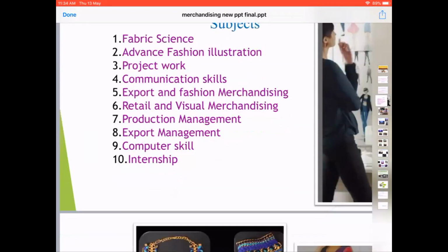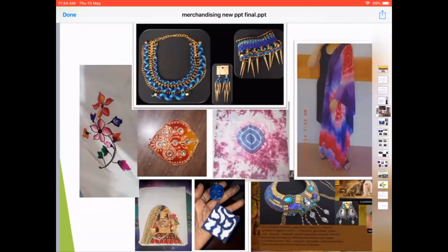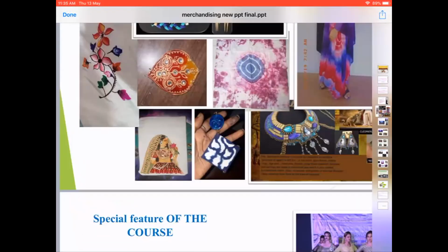Now I'm sharing a few works done by our students. This is the work done in the first year. Okay, so first and second year. Somewhere you can see the basic knowledge about coloring and all, and then you will see the tie and dye dupatta, which is done by the student. Originally it is a white color dupatta. We color it and make a presentable outfit out of it.